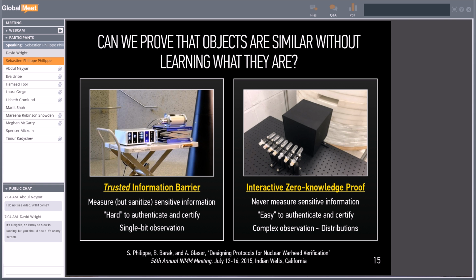So we decided to move away from this concept. Even in the case where you had a trusted information barrier, which today is really hard to achieve, another way to solve this problem is to use what I mentioned a minute ago, interactive proofs and interactive zero-knowledge proofs. In this case, you can build protocols so that you never really measure sensitive information. You also try to simplify the authentication and certification of the measurement device. In our case, we use non-electronic detectors. And you also produce much more complex observations.